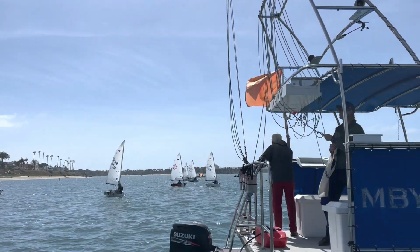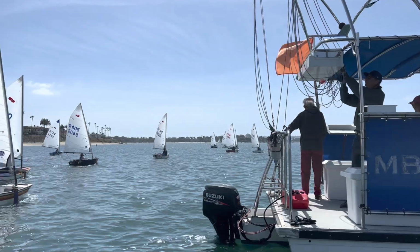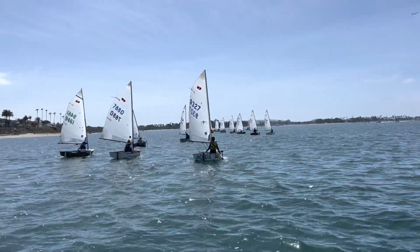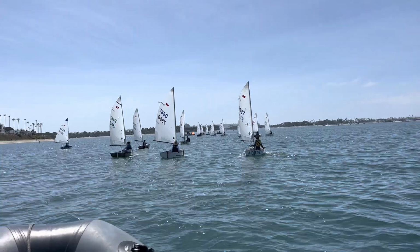Okay. Then we'll go look at the line sight right after they all start. We'll get a line sight. But right now, the line sight, if you're lining the pin up with the hotel, you're in deep trouble. See the hotel? Look how far below the line you are. And the current's going right to left here.